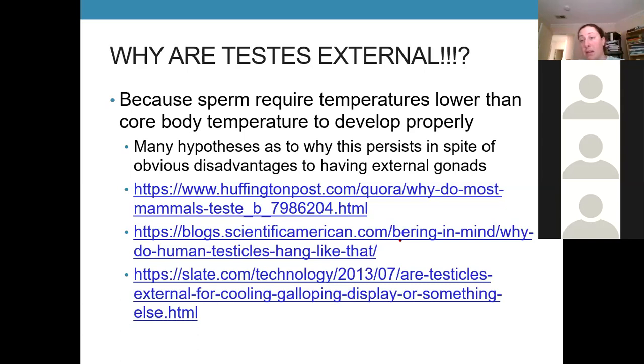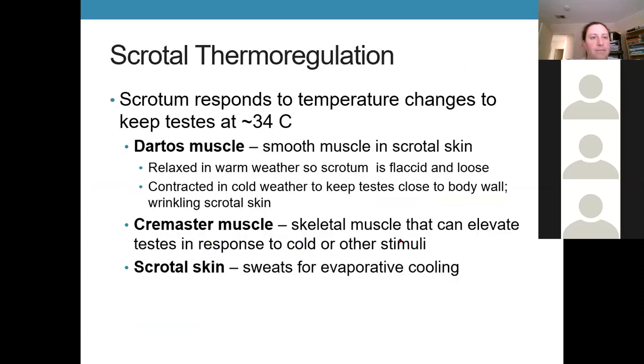We do know that there are some species that can have internal testes, and they're still around, but most species of mammals have external testes. It's a mystery, okay? So just so you know, that's kind of a weird thing.